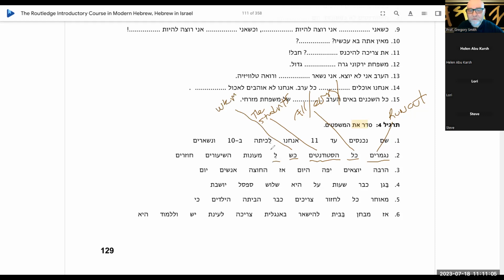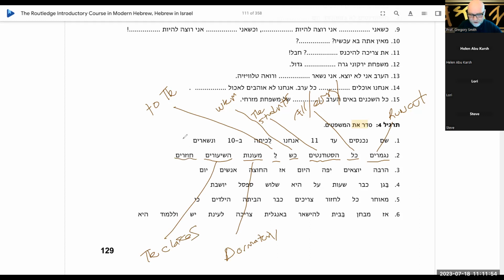Okay, here's a lamed, to the. How about this one? Me'onot. I think that's dormitories, right? מעונות, me'onot, dormitory. And then we have hashiurim, so that's the classes. And then we have, look at this one, hosrim. Remember that one? חוזרים, all right, come back.